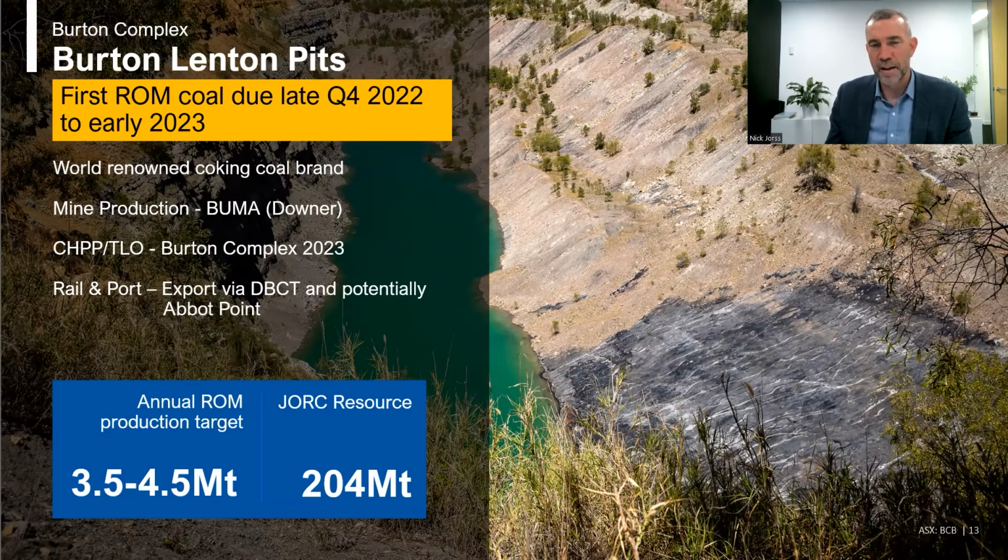There's also a lot of other, as I said, existing pits and things we can take further down dip, and we can take along strike that we're looking at the moment. So we think there's a lot more coal to come out of this complex. And we'll be saying more about that over coming months. Production target out of this, around 3.5, 4.5 million tonnes of ROM, and a very big resource.